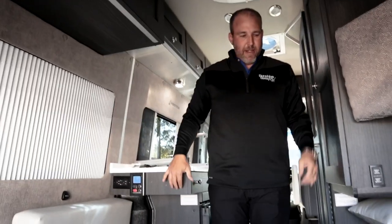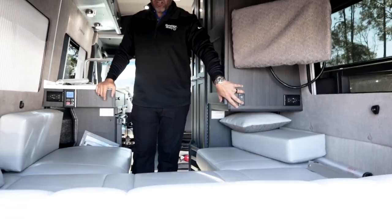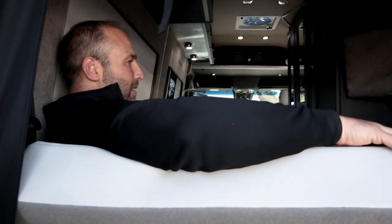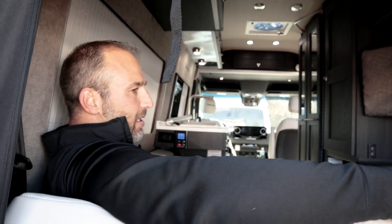That's one way. The other cool thing about having this right here is when you're sitting on it, just like this, you just kind of lean back. You don't have to put it all the way up. You just watch TV, hang out. See, this is what you were made to do.